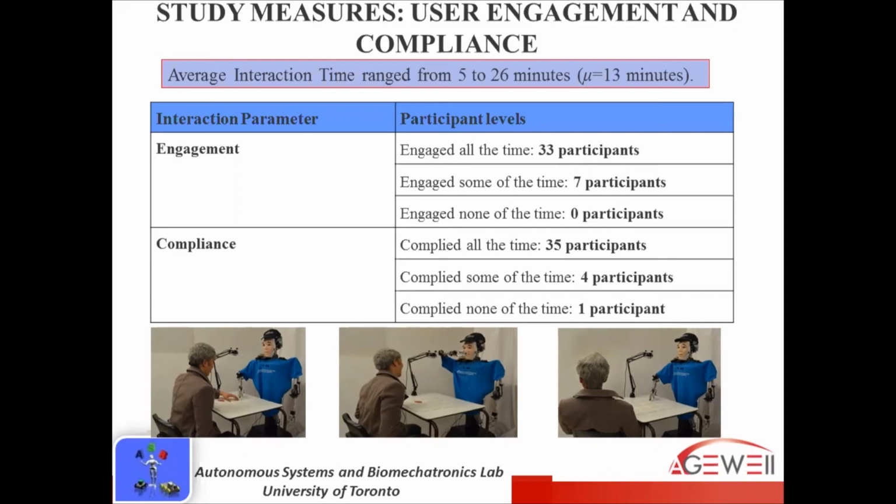So we found that the average time varied between 5 to 26 minutes, with an average of 13 minutes. And participants were mostly engaged in the interactions. We had 33 participants that were engaged all the time in the interaction. And what we measured engagement was, would they look at the robot? Were they looking at the cards themselves? And then some of the time is if they looked away during that interaction.